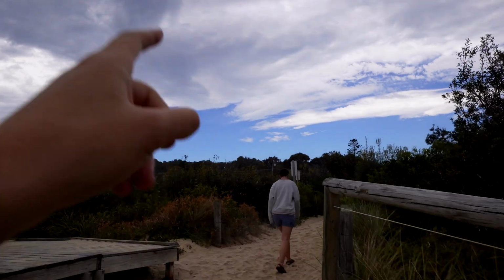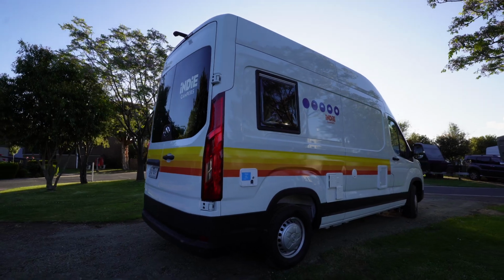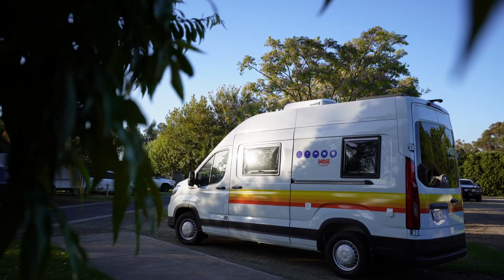Clear skies. Let's go towards the clear skies. But first, let's do a tour of our brand new Seeker van, kindly supplied to us from IndieCampers. Come on in. So this van has literally just been made. We picked it up with just 30 kilometers on the odometer. Everything is brand spanking new. Toilet never been used. Pretty cool.